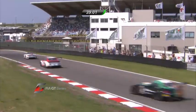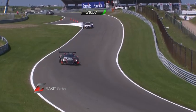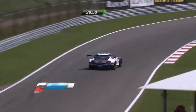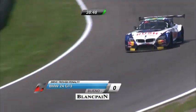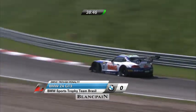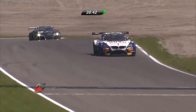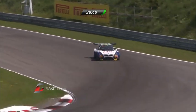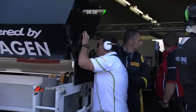It's going to be for 6th place, though, soon, when Caca Bueno serves his drive-through penalty. Bueno will drop from 4th place all the way down to 16th position. And there you can see Caca lapping pretty well, it has to be said. 42.2s, very similar pace to the cars in front, but that drive-through penalty will put him right down to 16th place. But I'll tell you what's interesting.